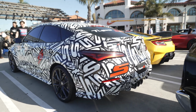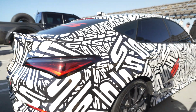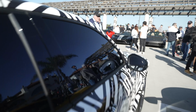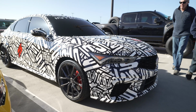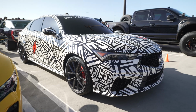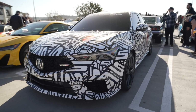Still wearing its camouflage wrap here, but this will give you a good idea of what the new Type S looks like. Basically, the Type S is based on the Civic Type R, the new Honda. So this is the Acura version. And I believe the Acura version is basically the same as the Civic Type R, except because the Acura is a little higher name brand, I think it's going to have 10 more horsepower. There you go. So if you want the Acura badge over the Honda badge, this is what you're going to get.